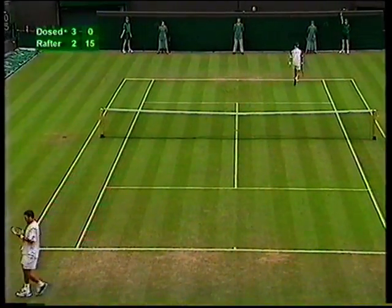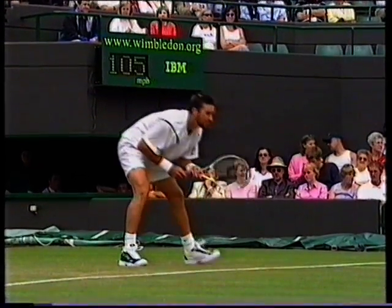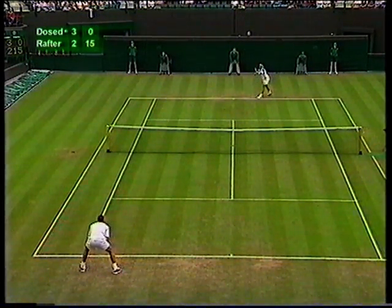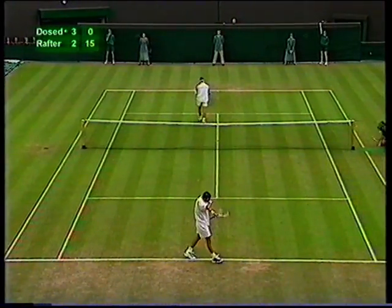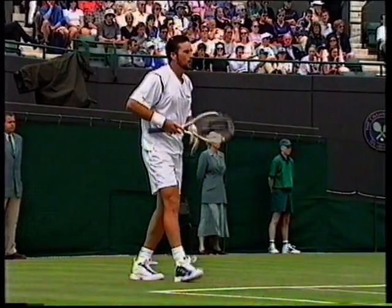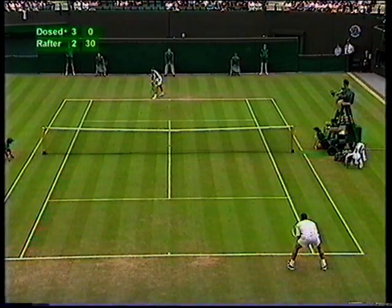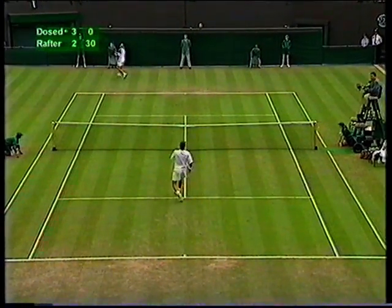Love 15. Oh, yes. Really stayed down with that. Love 30. And this is the shot that Rafter has developed over the last few years, or rather, he didn't really have it in the beginning of his career. And once he developed that topspin backhand pass, he became a great player. Love 15-30.